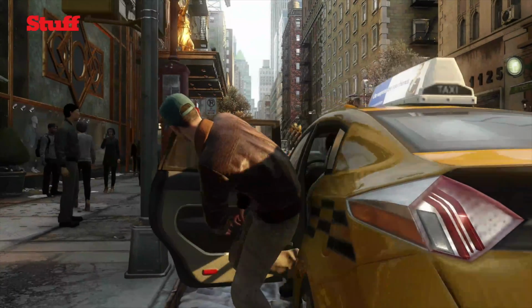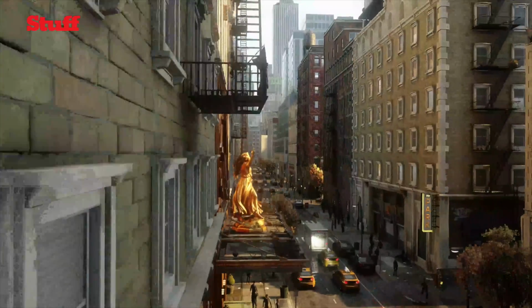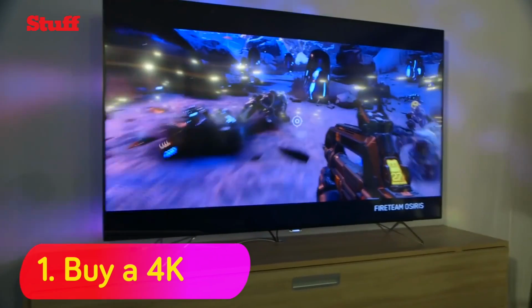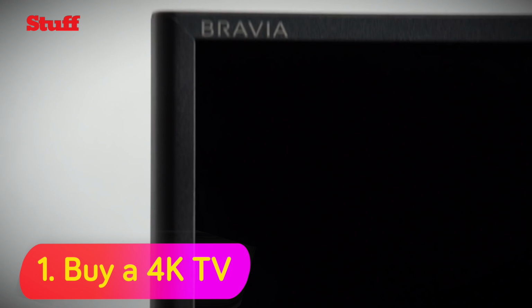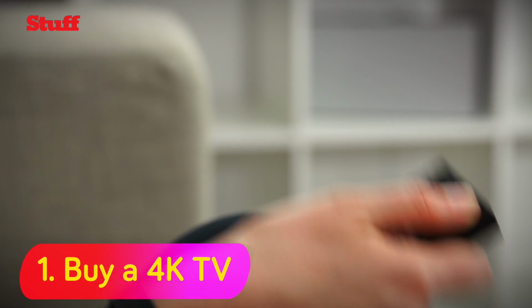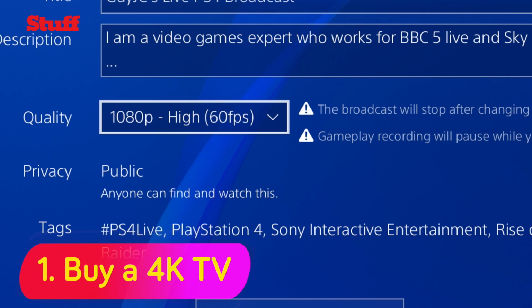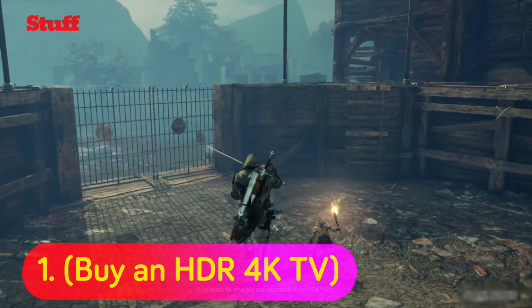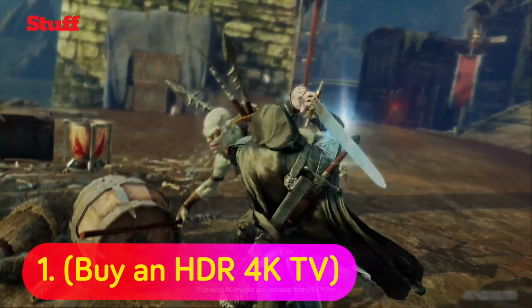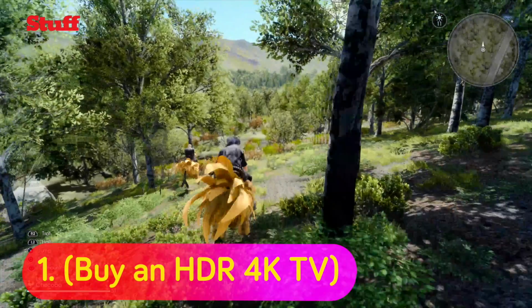out of the system. First of all, and pretty importantly, you're going to want to get yourself a 4K TV. The PlayStation 4 Pro still works with 1080p displays, and in certain games like Rise of the Tomb Raider, you can play at higher frame rates, but the whole point of the Pro is that you're going to be using it to drive a 4K display. And not only that, but a HDR model as well if possible, as it makes a big difference in quality.